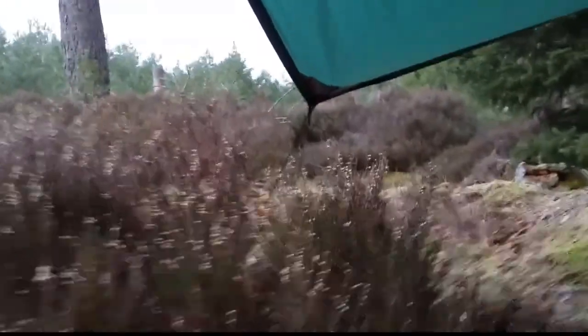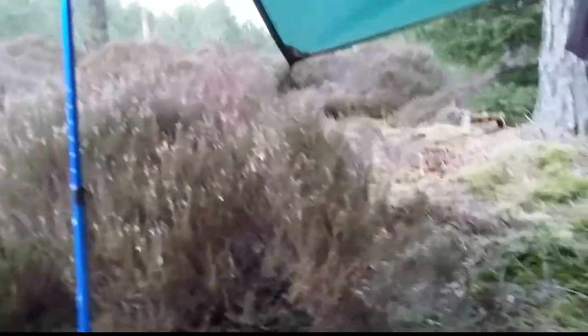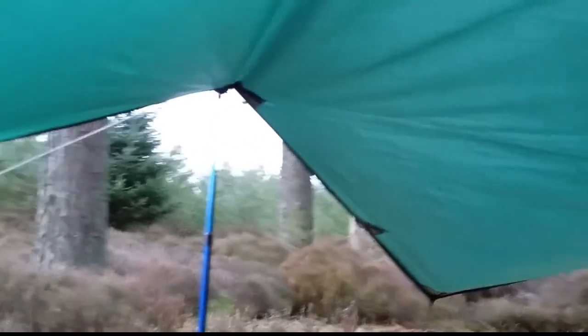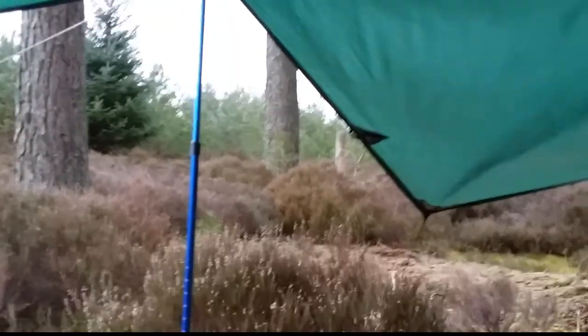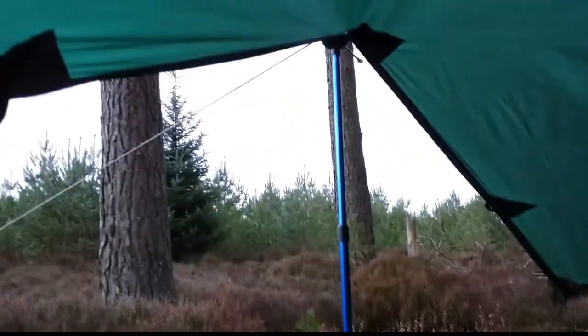Now what I've done, I've just slackened off those ties at either end there and put a trekking pole in the middle. And what that's done, you can see from the camera, is given me a nice wide opening at the front. Now I wouldn't like to leave it like that overnight, because there'd be some sagging going on here if there was any rain. But this is very cosy, just sitting under the edge here, now where I am.